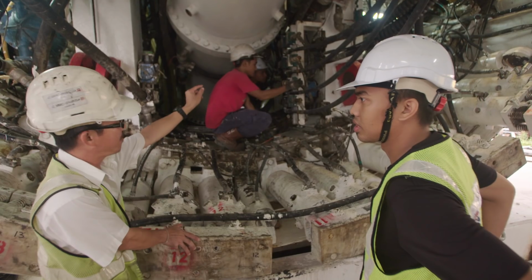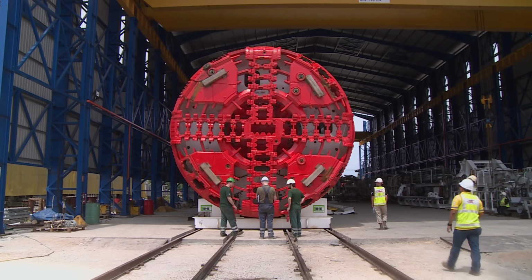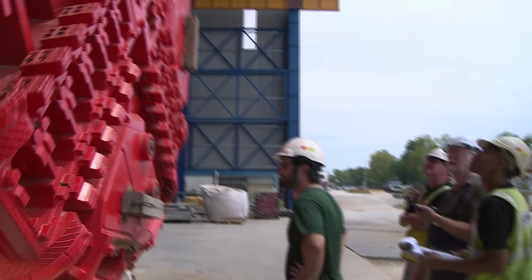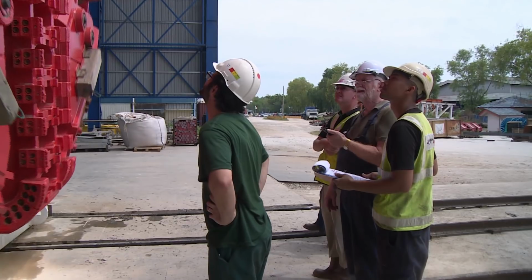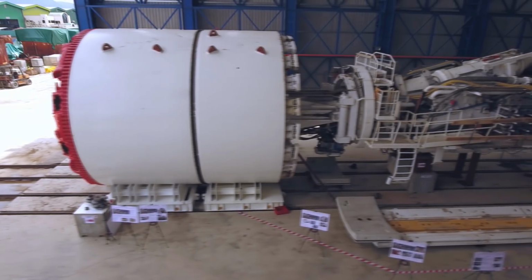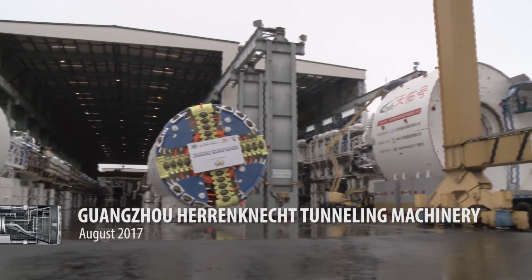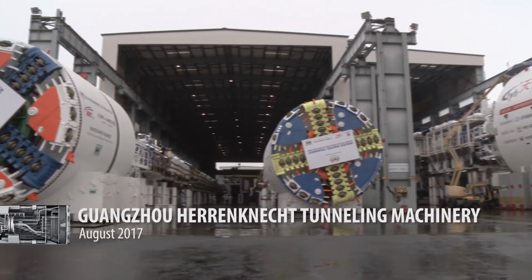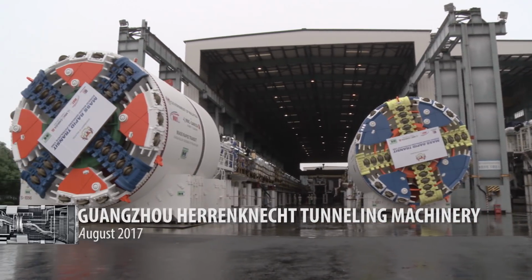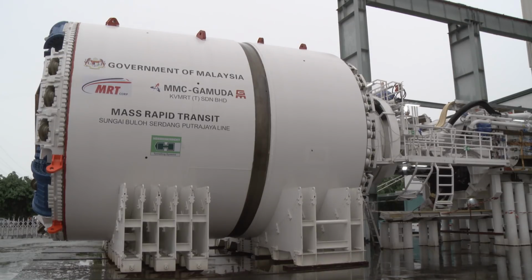After the TBMs underwent refurbishment and modification, a factory acceptance test was carried out to ensure that the system and manufacturing designs met the contract specifications. 8 TBMs will be reused from Line 1 and 4 new variable density TBMs are procured for this project, which were assembled at the Herrenknecht TBM factory in Guangzhou, China.